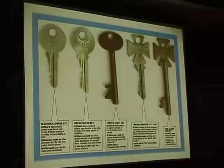Number 3, a traffic light key. What it does, it works on all the versions of traffic light control panels. What could you do? Cause a massive traffic jam to tie up police and fire response. Yeah. And then we have a fireman service key, 1620. It controls elevators and opens locks, subway entrances, construction site master key boxes and some firehouse doors.